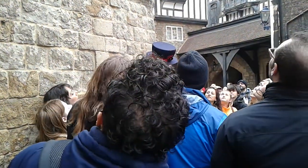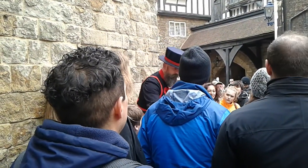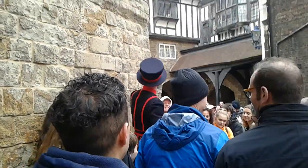So who can tell me why it's called the Bell Tower? It has a bell. Tower of the Bell. Come on. Because it's got a bell in it!